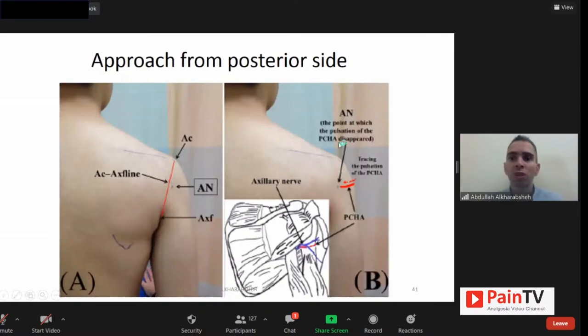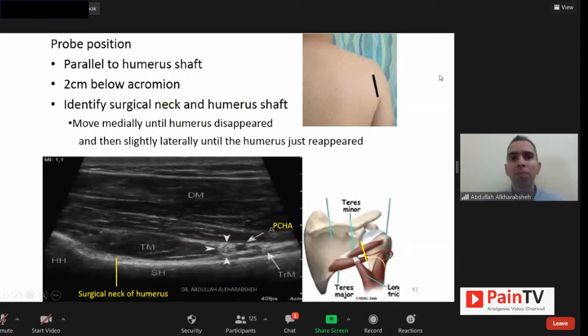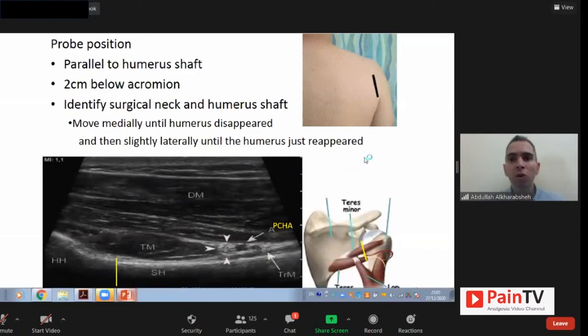What I will focus on now is the posterior side, lateral to the humeral shaft. This is the position of the probe, lateral to the axillary nerve. The probe should be in coronal orientation. We have to see the posterior circumflex humeral artery and avoid it, so we check where the artery is using Doppler ultrasound, then we do the injection. The technique: the probe is positioned parallel to the humerus shaft, 2 centimeters below the acromion, as we said here.